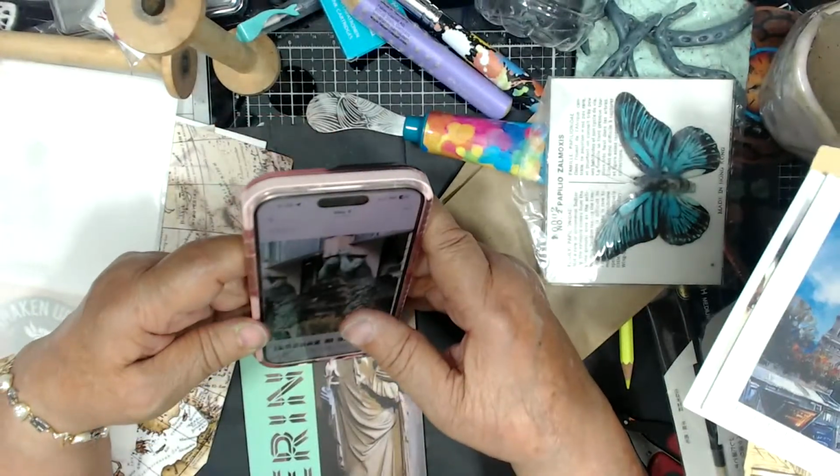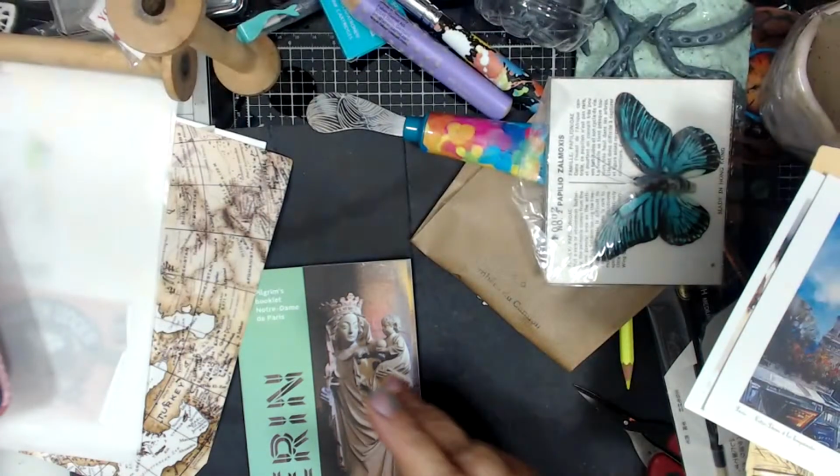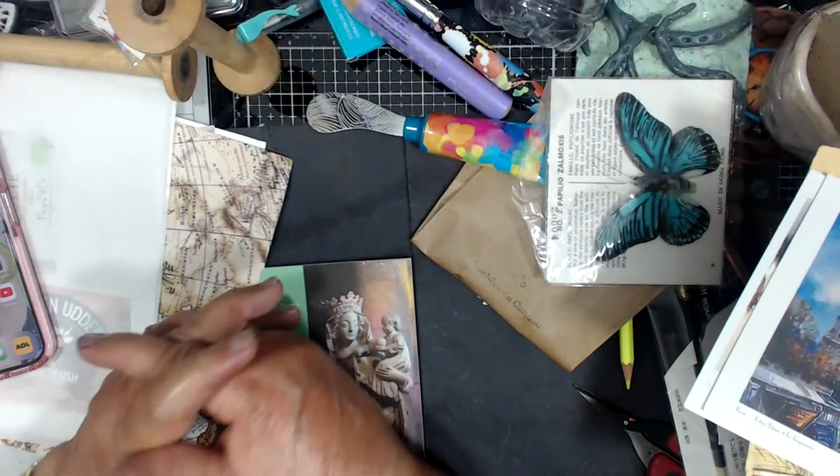Oh, and I love these. Look at the architecture there. It's just so cool. Can you see that? There you go. Almost. Come on, focus. There you go. The columns are so good, with different lion heads and angels and that kind of stuff.